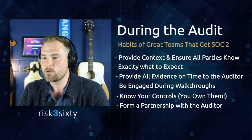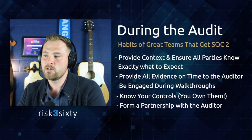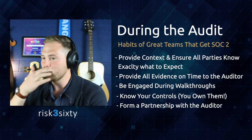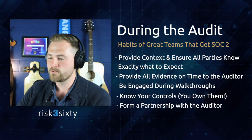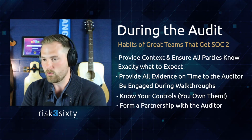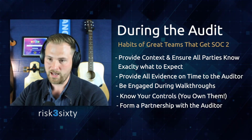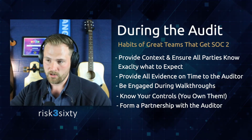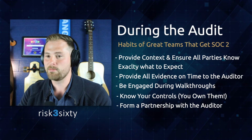that SOC 2 is not a rigid framework. There are opportunities to customize your controls. And examples might be like how you do SDLC. So some companies use DevOps or an agile development methodology. Some people are more waterfall oriented. So you want to make sure your controls match the reality of your environment so that when we request evidence or do a walkthrough, we're talking about things that make sense.